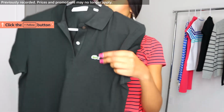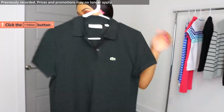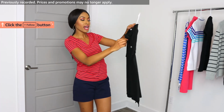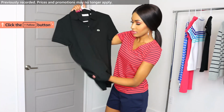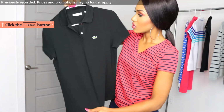You can see the Lacoste logo right here. I love their logo, super cute. So this is similar to the Nautica one, except it's just a different brand. And it does have less buttons. I do prefer this one better, not gonna lie. I do really love the quality of the material. And the back is a little bit longer than the front. So that is something to note.